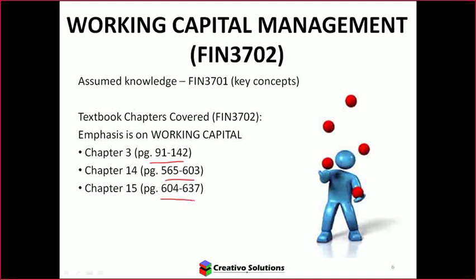Okay, so use the same textbook. And there are some points that carry through from 3701. Some things that we do cover there get repeated here as well. But I'll make a reference to it when we discuss it.